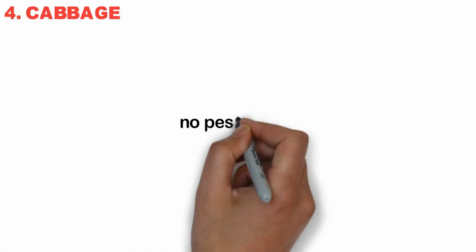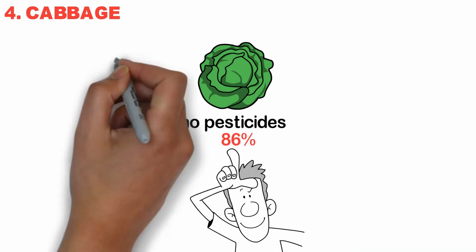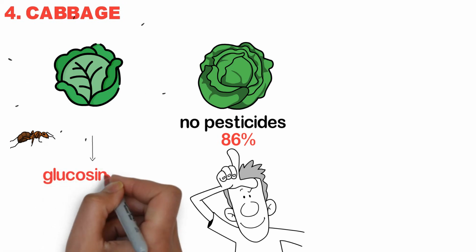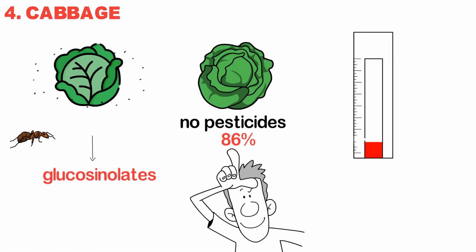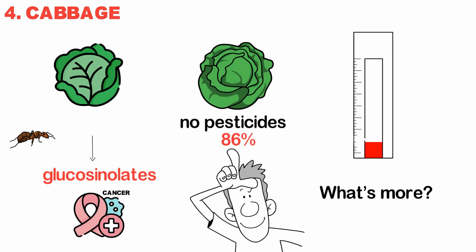Number 4. Cabbage. No pesticide residues were detected in nearly 86% of the cabbages sampled. Cabbages are great at protecting themselves from pests by releasing glucosinolates. This reduces the need for pesticide spray. What's more, glucosinolates can provide defense against cancer.